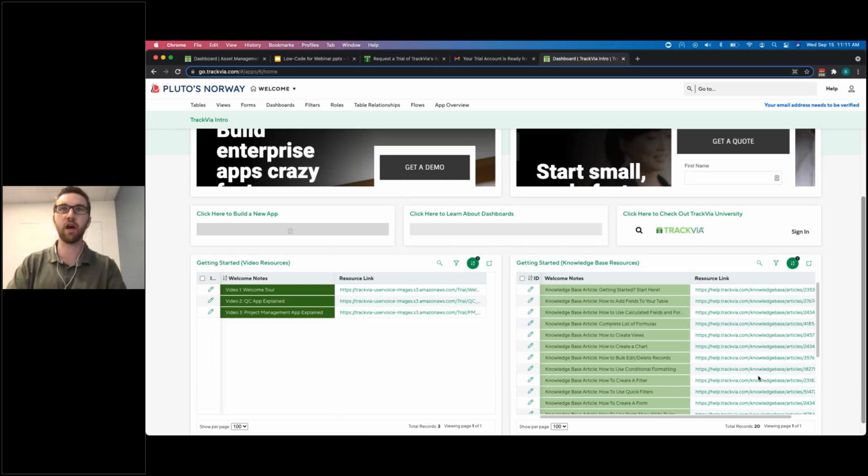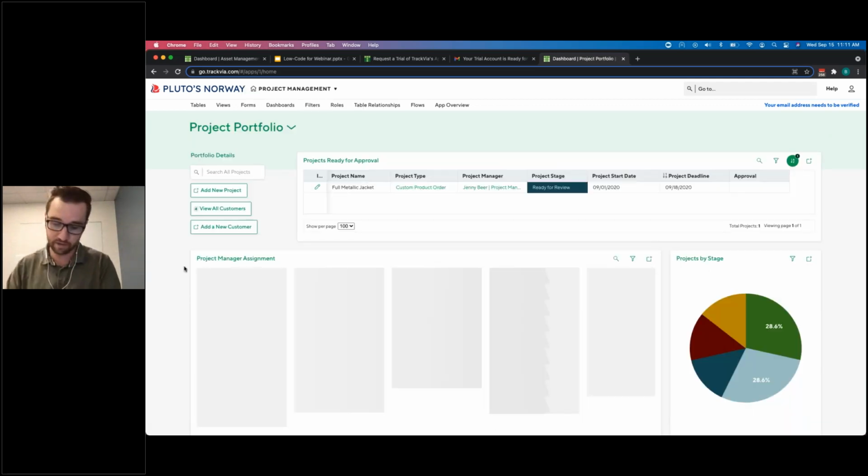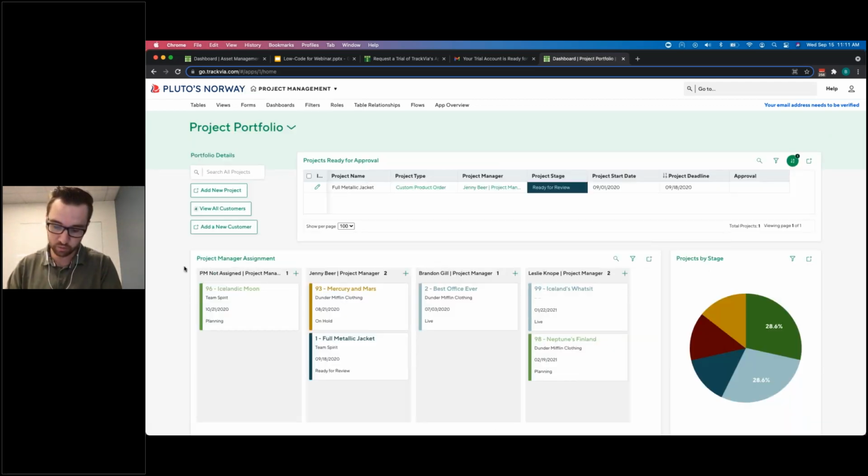Additionally, as I mentioned, we have a couple of different applications that are pre-built that you can step into to get a sense for what a full-blown application looks like. We have a project management application, which we're looking at here, and then we also have a quality control application. Those are some common use cases that we sometimes hear. So we're able to take a look at those and see what a fully built out application looks like in TrackVia.